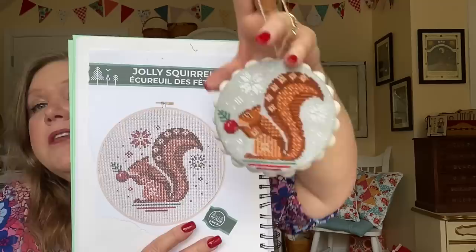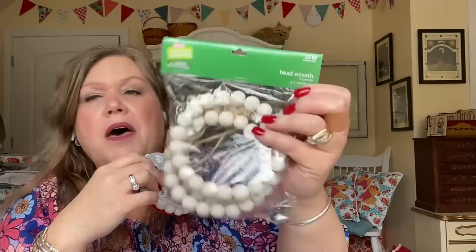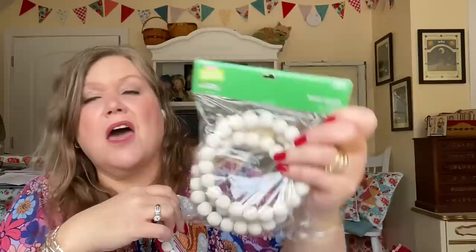Okay, so about this. This is the bead wreath from Hobby Lobby. I got this package, three pieces come in there, and they're 4 inches in diameter. I like my ornaments to be about the size of my palm. This is a little big, but not too huge.